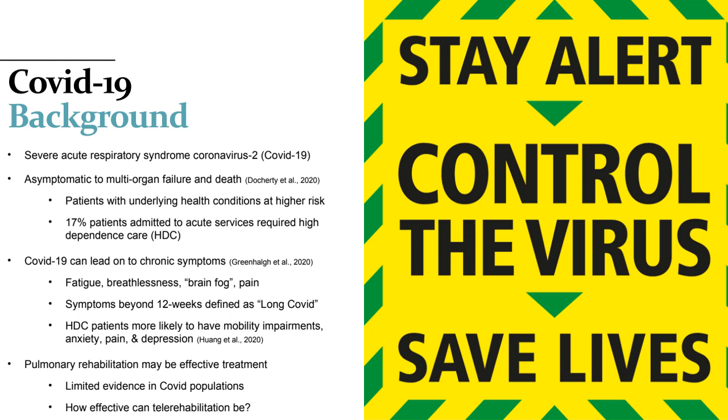People who had been admitted to high intensity care and had a ventilator fitted were more likely to have mobility impairments, anxiety, pain, and depression. So obviously this all caused hospital services and the NHS within the UK severe problems, certainly with the health and well-being of patients, even those that recovered from COVID. There was a real need, one, for some form of rehabilitation for patients, and two, one that could be done within the confines of lockdown.